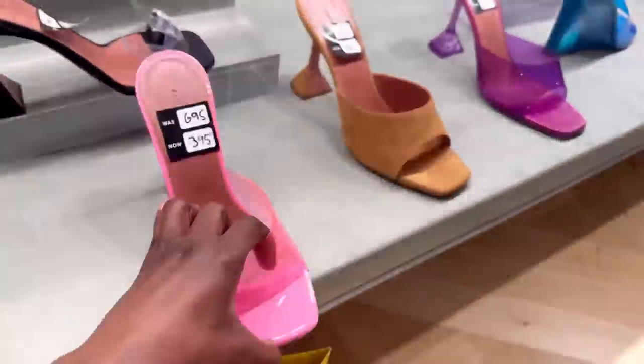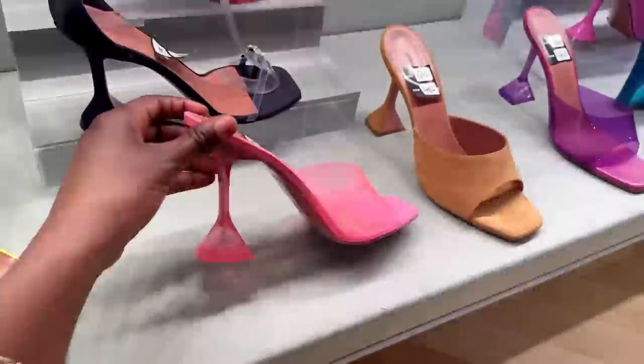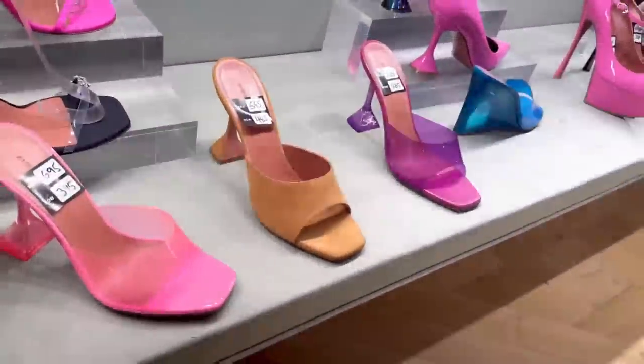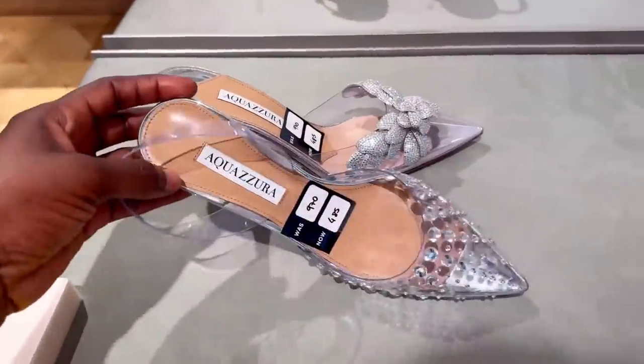Love the pink one as well. This one, £395, not bad. For Mohadi heels, I think that's good. They also had it in purple and then this nude here. Heels on sale.